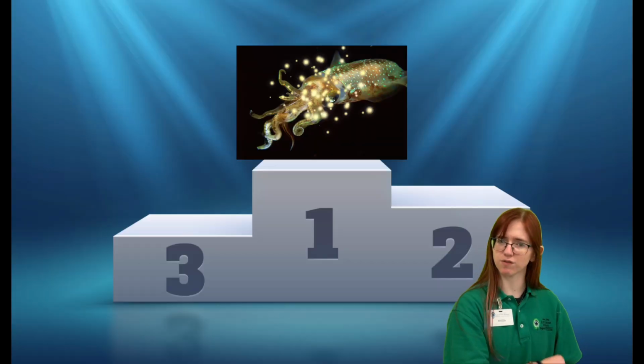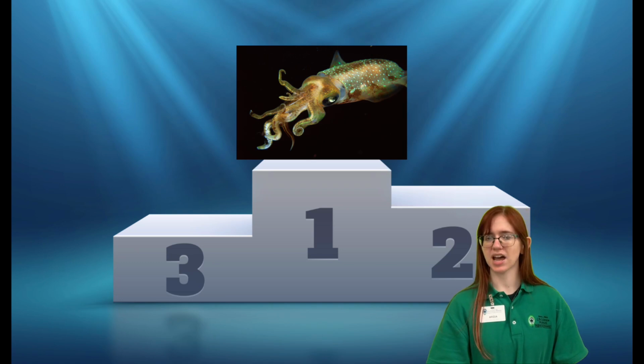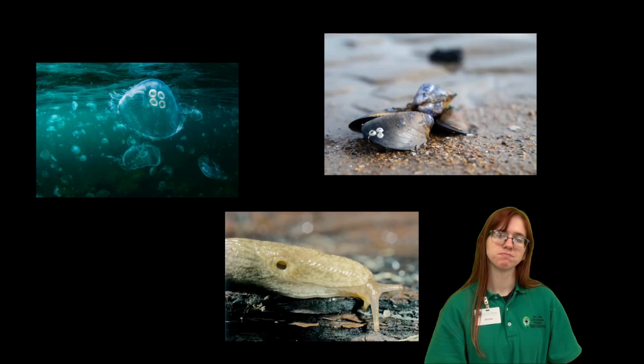Which is a shame, because some people consider squid to be the zenith of the invertebrate world. It's an impressive title until you consider some of their competition.